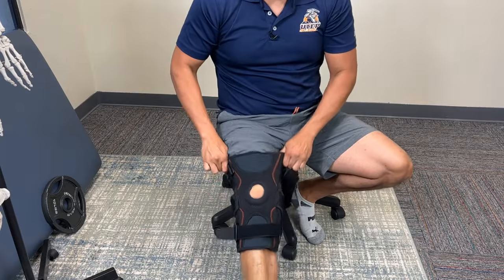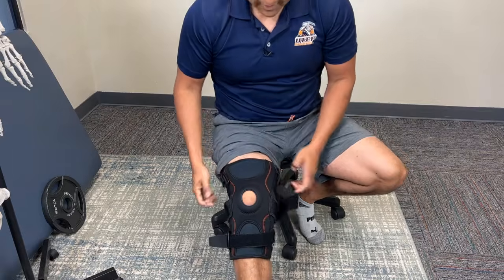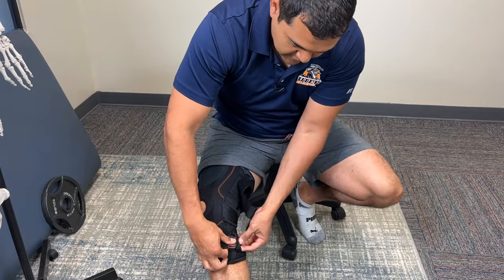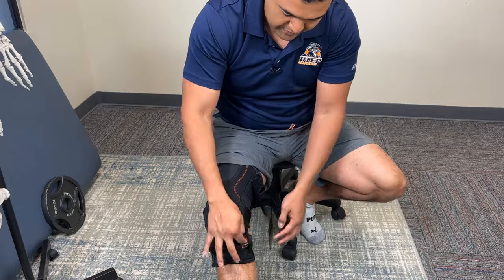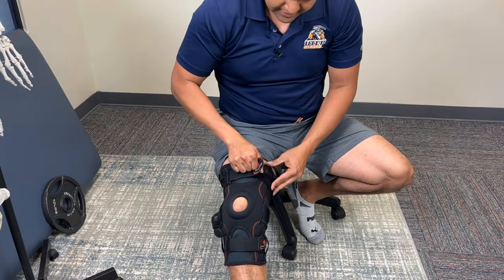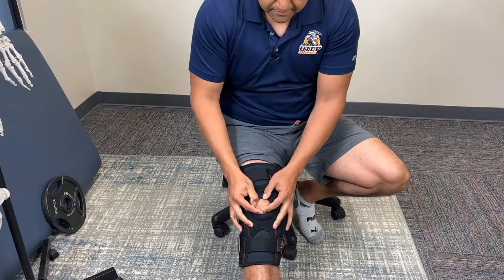Pull that brace up, make sure it's decently snug. And then you just cinch it down with the straps here. Now this one, I like to just put it under this thing right here so that it doesn't fray this and it gets a better grip. If the strap comes off like this, you just thread it through the little loop there, tighten it up, and you're good to go. Make sure your kneecap is about there.